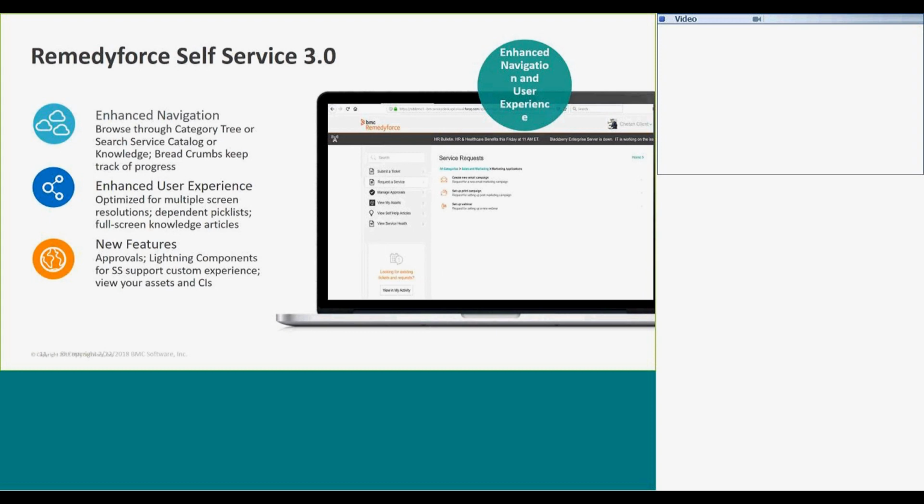And then from a new feature standpoint, we have approval support built into self-service as well. So there's a new tile for approvals for customers that want that. We have the Lightning components that I mentioned before that allow you to add Remedyforce self-service capabilities to custom web pages or communities, etc. And then you have the ability to view your assets and CIs, so what's assigned to you through the self-service portal.